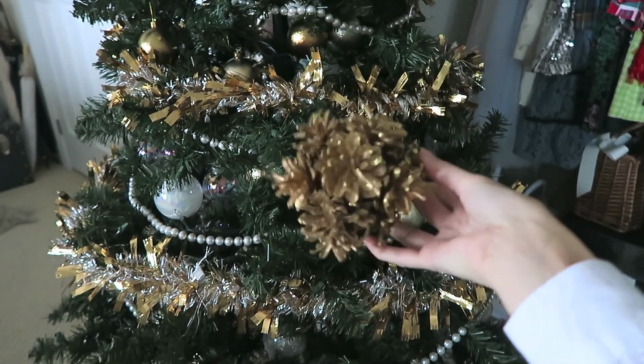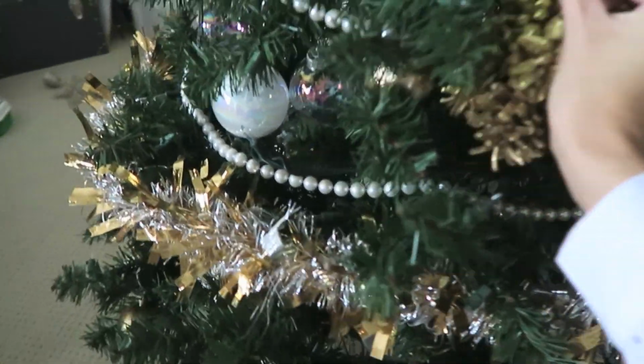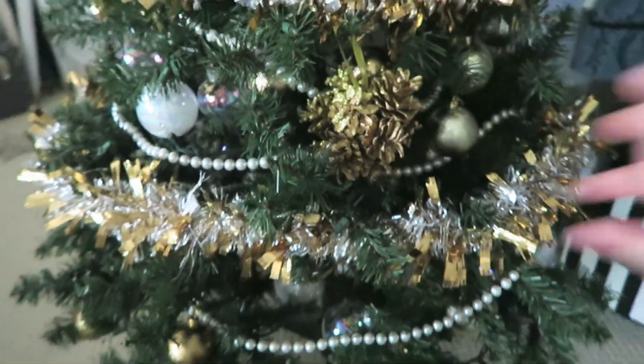I have some ornaments that are a little bit bigger than the usual, so I try and look for a big hole, just because obviously you want to fill up any empty spaces. So here as an example, that just fills up that hole.